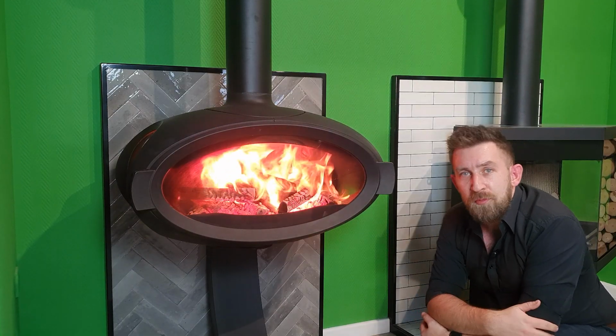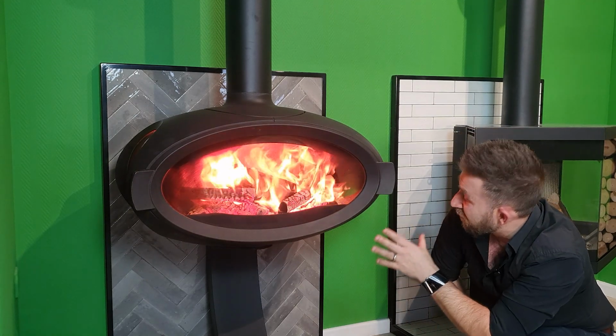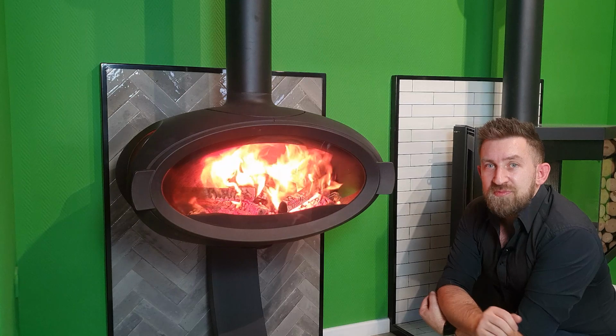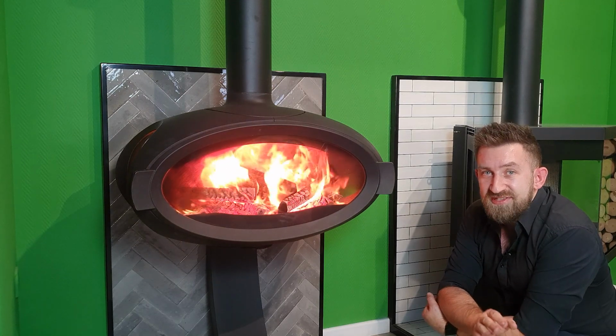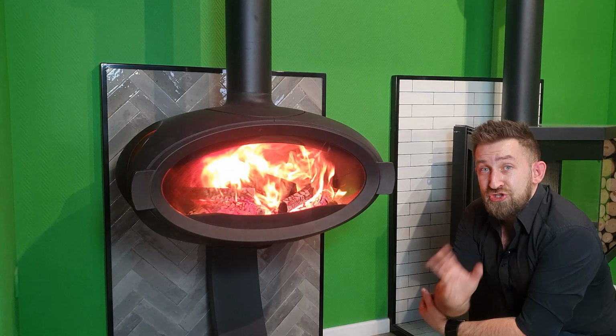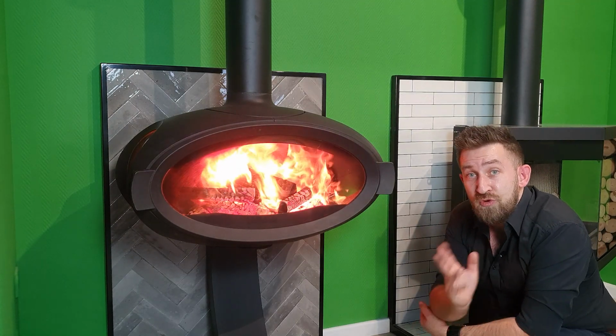Remember, this stove has a nominal output of 7.7 kilowatts and an operating range of between 5 and 8 kilowatts. So we're really only needing to be burning the amount of wood per hour as shown here to achieve those numbers. Never place more than 3 logs on the fire at once and no more than 1.5 kilograms of wood at any one time. Too much fuel can hinder the efficient combustion and unnecessarily impact the environment, which will lead to overfiring the stove and in turn reduce the lifespan of your stove.